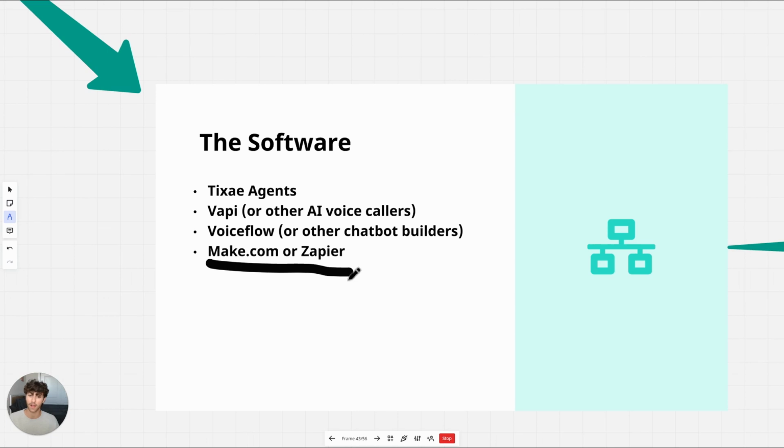And then lastly, Make.com or Zapier are the two big automation platforms, and if you're not sure what that does, simply put, it allows you to run functions in the midst of someone talking to one of these AIs. For example, if someone gives all their contact info, you can automatically book a call on someone's calendar by using one of these automation platforms like Make.com or Zapier. It also allows you to automatically send emails and updates, or even Slack messages or Discord messages, stuff like that.